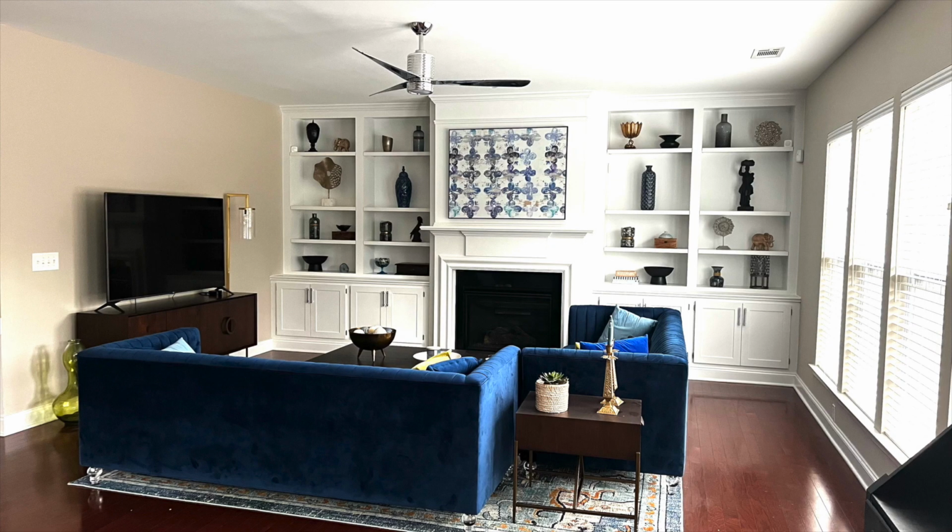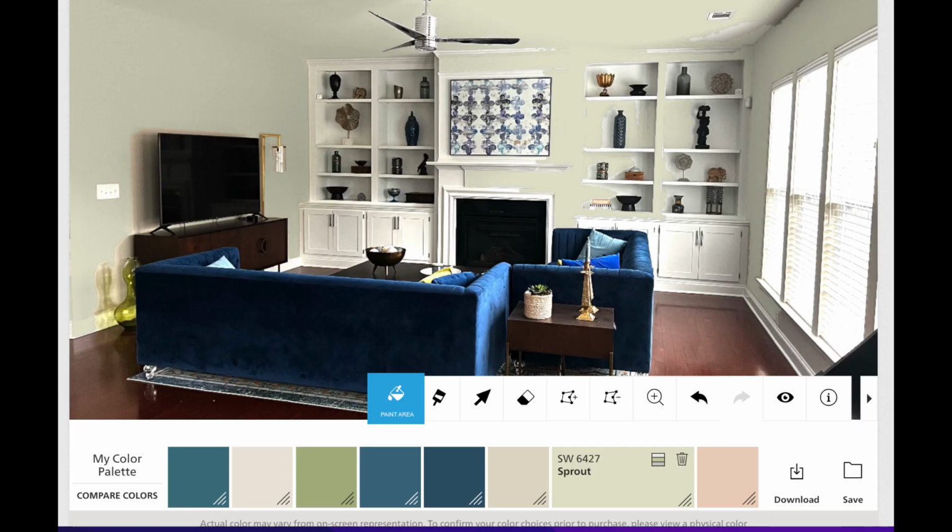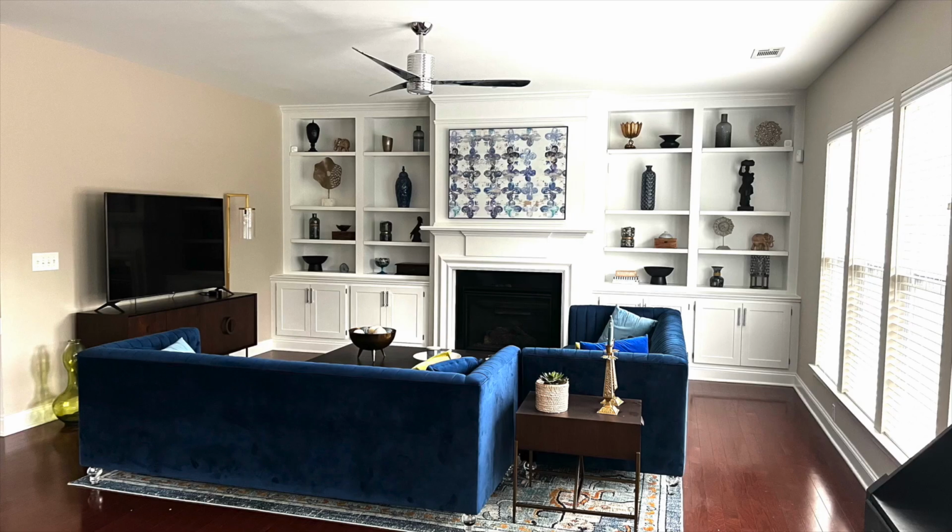The next color I chose, this is back to my living room as it is now, is called Sprouts. It is super pretty. If you don't want to go too saturated and too deep, this is like a pale-ish green, but it's still neutral enough that it doesn't really compete with a lot, but it's just absolutely gorgeous.